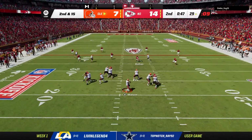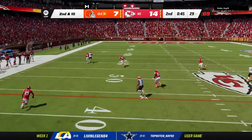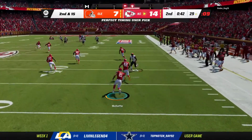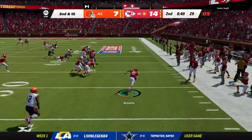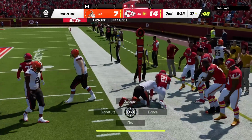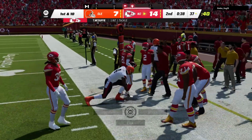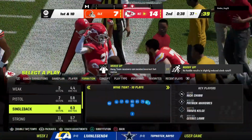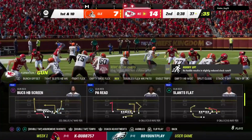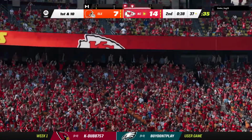On 2nd and 15 now. Watson, he's going to look deep down the field. And it's intercepted. Trent McDuffie with a pick. An unfortunate sequence there, trying to get points before intermission, but now the interception, and their opponents have a chance to possibly pad their lead.